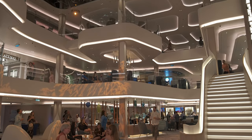All right, what's up, everybody? So we are about to start on our cocktail adventure on board Norwegian Prima. I'm going to try to go to all the bars, or at least as many bars as I possibly can. But we're going to get things started off right here on deck six. We are in the Penrose Atrium, which is absolutely spectacular.